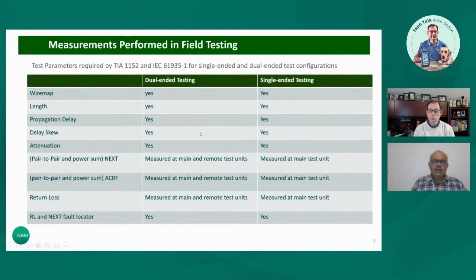When you, for example, look at pair-to-pair NEXT, the dual-ended certifier measures NEXT at both the main and the remote end because we have two testers. Whereas qualification plus NSA measures only at the main unit. So if you need to measure from both ends, you can still do it, but you have to take the NSA unit to the remote end, connect the terminator at the main end, and then perform a second test if you really need to assure NEXT measurements from both ends. So it then will include two measurements.